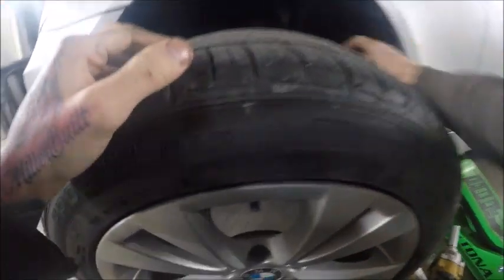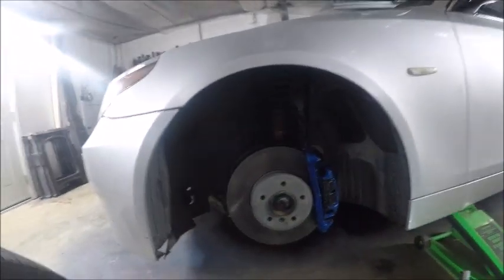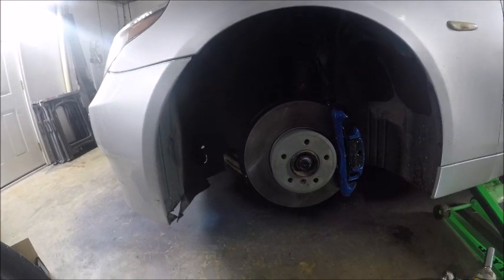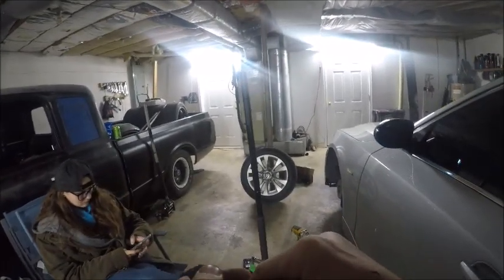Probably just scratched. Yep, nice. Scratched the calipers that we did the other day. I'm gonna grab my little headlight. Headlights are pretty helpful.